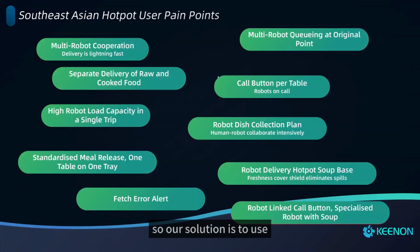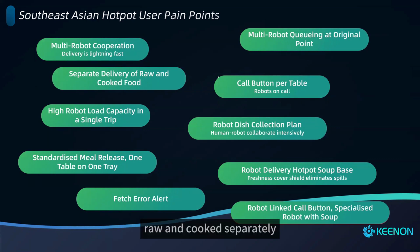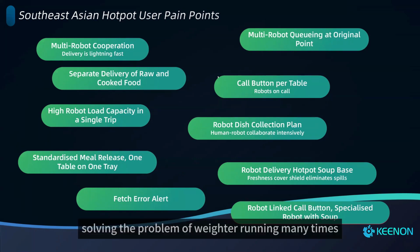So our solution is to use multiple robots in one shop with sufficient capacity, specialized robots for special delivery, raw and cooked separately, more hygienic. The robot has a large loading capacity and can complete the meal delivery at one time, solving the problem of waiters running many times.